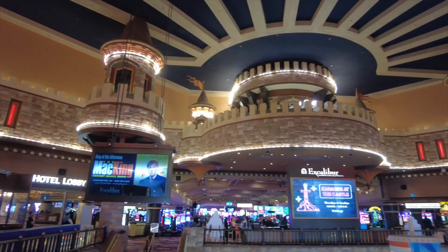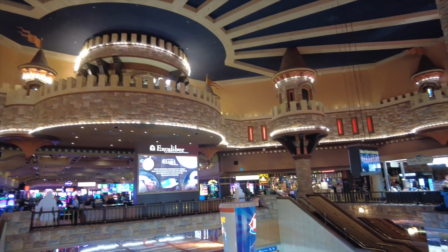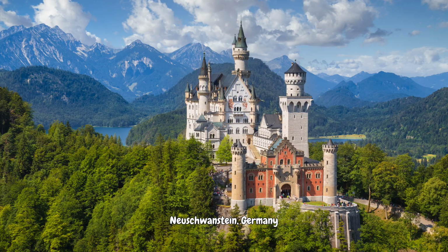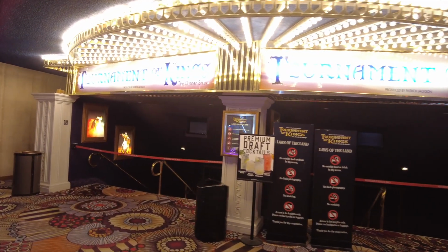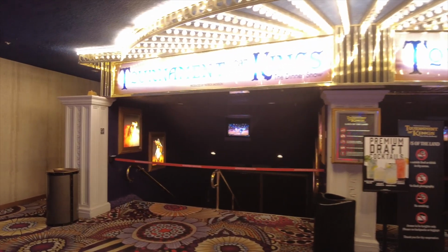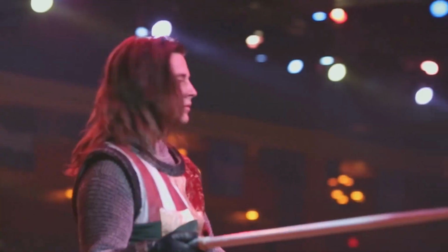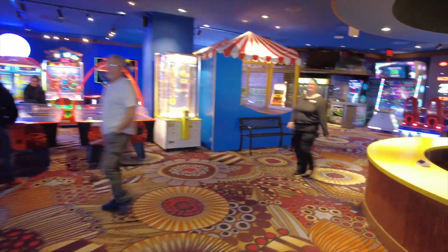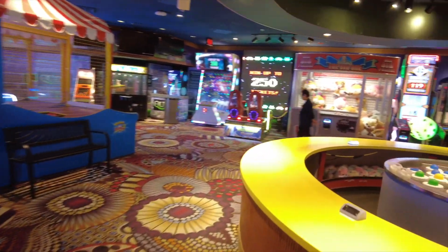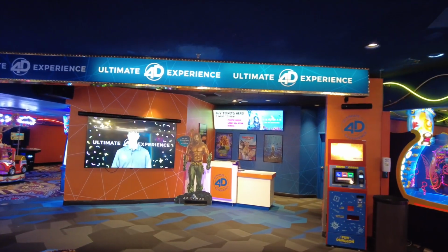Before construction started, the design team traveled to castles throughout Europe for inspiration, and the design was particularly inspired by Neuschwanstein Castle in Germany. To add to the castle theme, the resort is home to the Tournament of Kings, a medieval-themed show featuring sword fights and jousting, which is the Strip's longest-running dinner show. It's popular among families, and in addition, there's a fun dungeon arcade area on the lower floor, where you can also join an adventure such as Aquaman at the ultimate 4D experience.